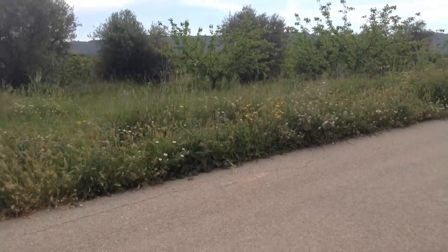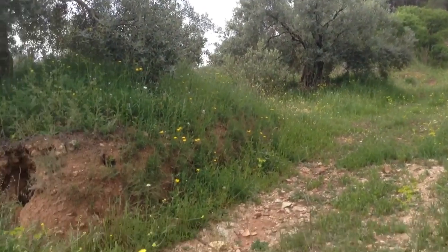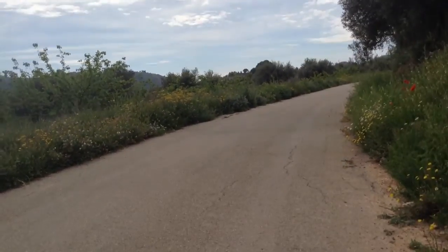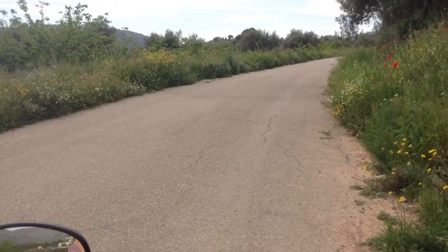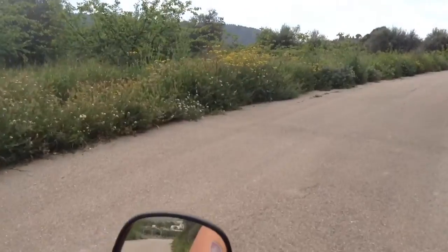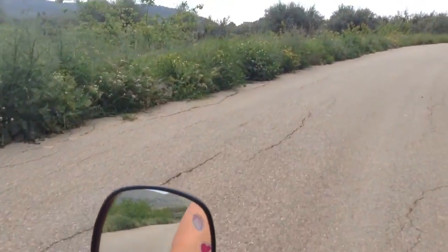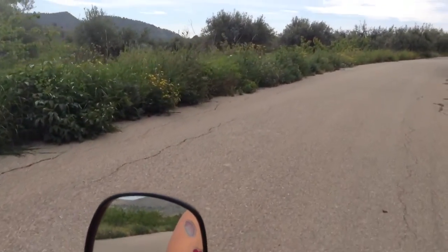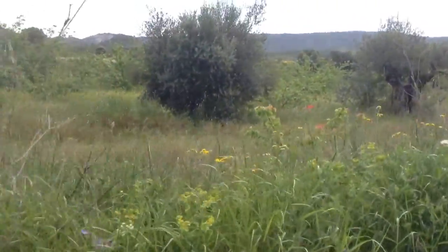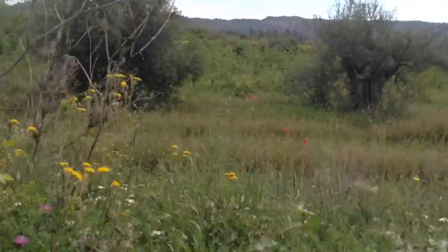The other day, when I came this way, there was a car parked up there, and the man was looking after the olive trees on the left. Sorry this is jumping around a bit, but I'm trying to hold it with 2 fingers on a hand that's getting cramped. But hey, such is life, such is life. The olive trees are very sort of gnarly. There's one over here that's really quite thick, as you can see.